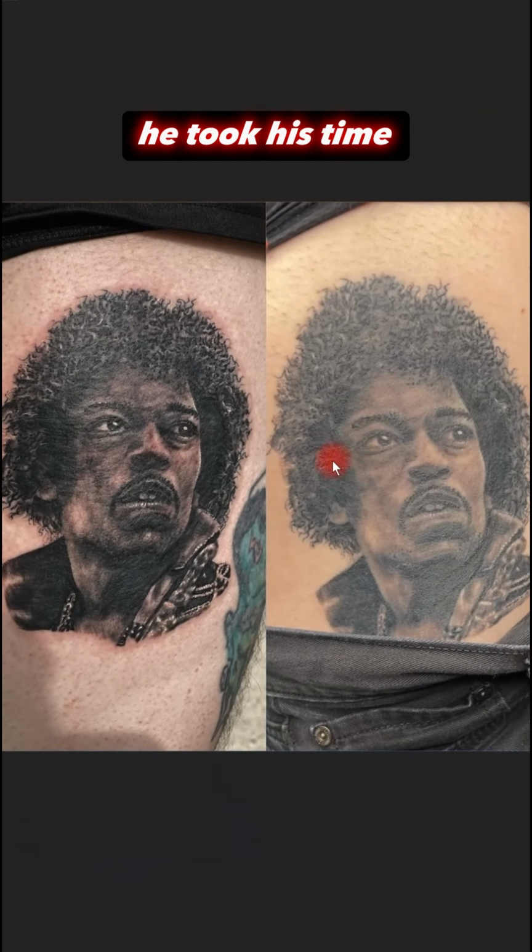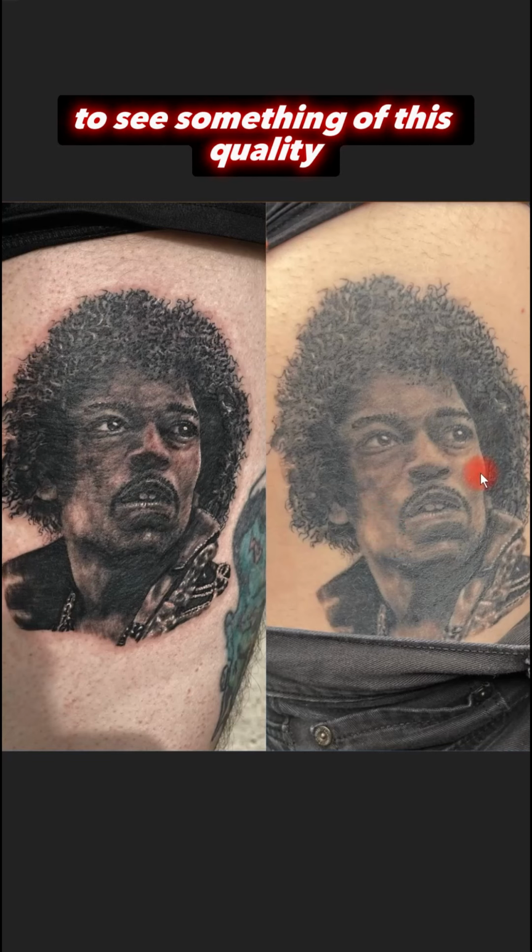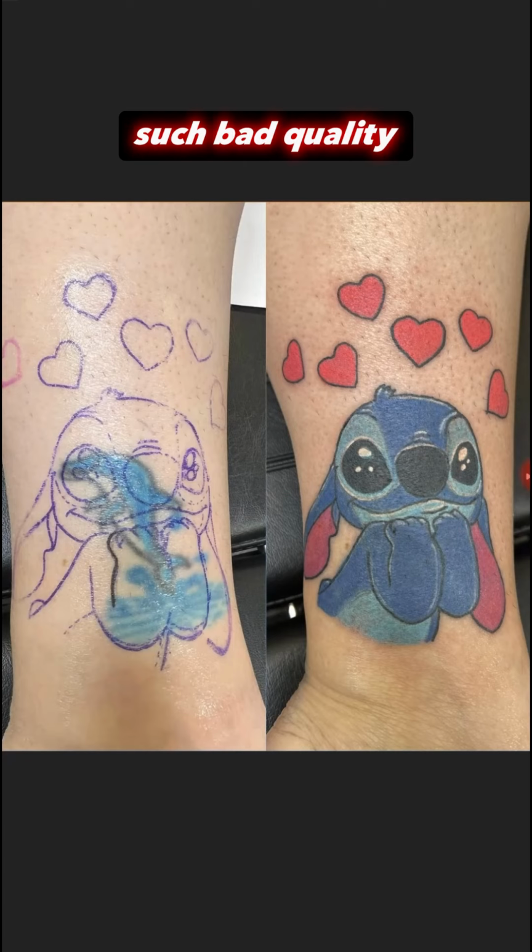But overall, yeah, he took his time and he put the detail in the hair. All the white disappeared. But still, overall, this looks like it healed okay. It looks like it was well done. So I really can't complain much about this one. And I was shocked to see something of this quality from somebody that we were seeing such bad quality out of in other places. Here's another one that was a pretty decent piece.